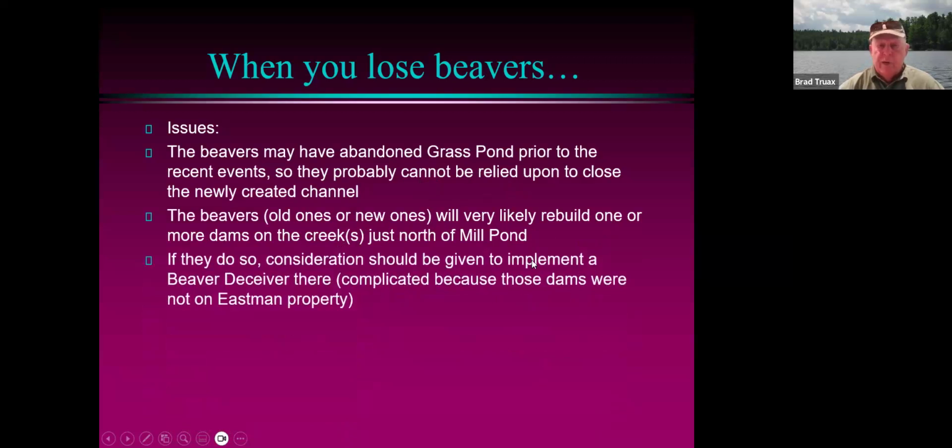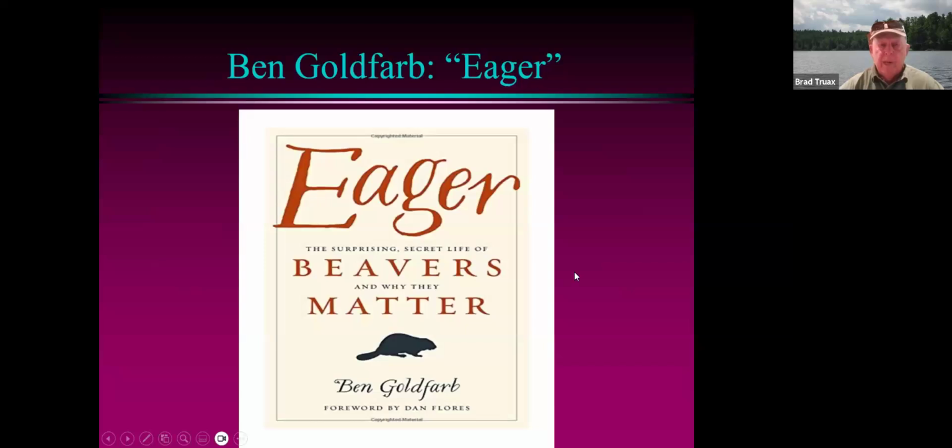So if they do, we need to consider implementing a beaver deceiver there. And again, it's kind of complicated because those dams were on property that was not Eastman property. It would require working collaboratively with the owner of that property. Okay, that's a bit about beavers.